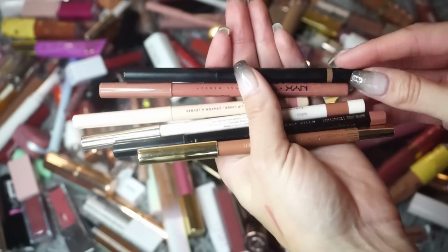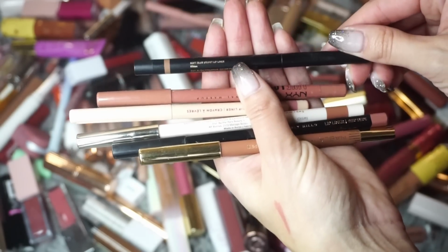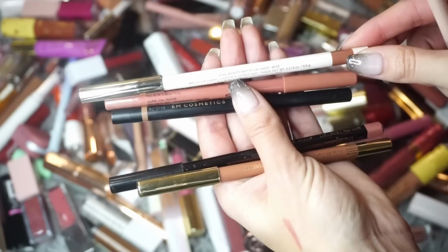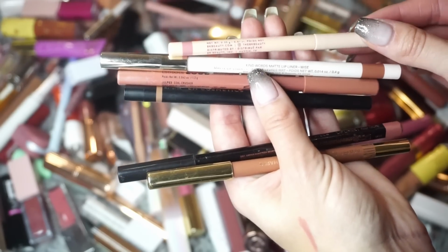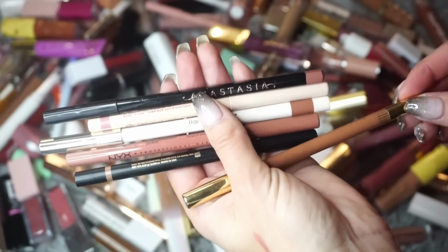All right, picking up a few more lip liners. What do we have here? We have from M Cosmetics, this is also in Kitten. From NYX, this one is in Coal Crusher. Another one from Rare Beauty in Wise. We have BK Beauty, Sweet Pea, and then on the end here, Anastasia Beverly Hills Deep Taupe.